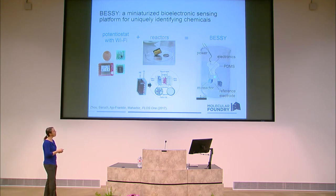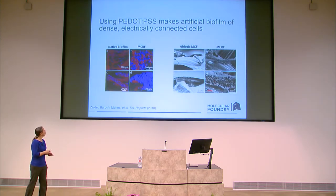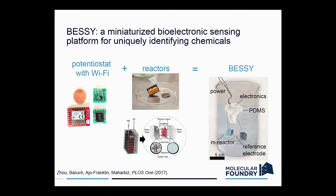What they are basically are bacterial sensors embedded in these small reactors, which are electrically connected to Wi-Fi that can report out on what's going on chemically in the environment. Okay, so just to dive into the guts of this, one of the things we discovered in our first version is that when we were trying to build this reactor, we were getting very sparse coverage of the bacteria on the carbon felt. They weren't densely networked.